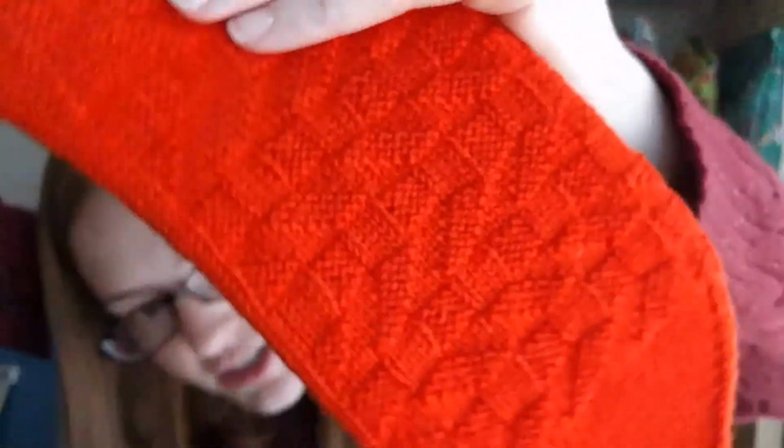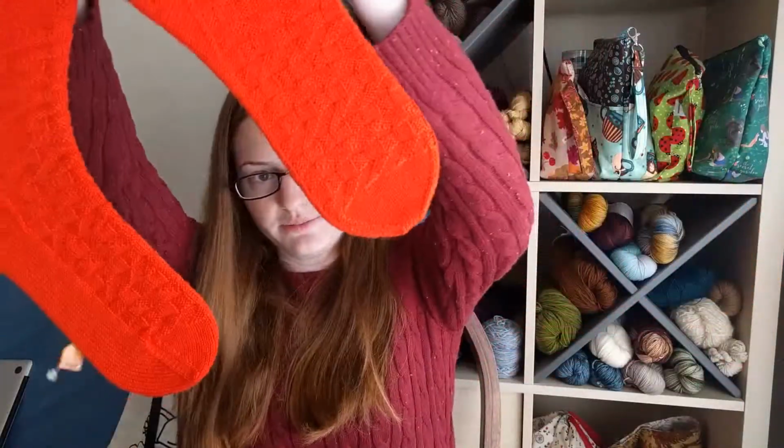I can't really tell if these are focusing, so I hope they are. I made these for my husband, and I used US 1.5, which is a 2.5 millimeter. I used Knit Picks Stroll Brights in the Hot Tamale colorway. This is what the patterning looks like just on the front of the foot. It's almost like a slanted checker. It goes down the foot, so it slants one way and then the other. I really like it. I finished both of them.